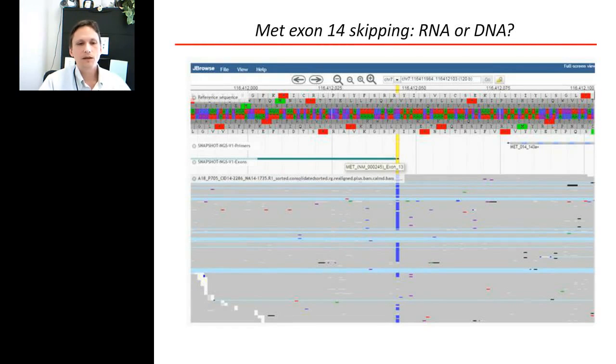I have just a few more slides. I'll try and finish up a little early so we can have questions. There's probably a lot of interest in the audience on exon 14 skipping. Do you look at RNA or DNA? We generally prefer using the fusion-based assay, the cDNA-based assay, to look for RNA. It gives you a very easy readout of no exon 14.